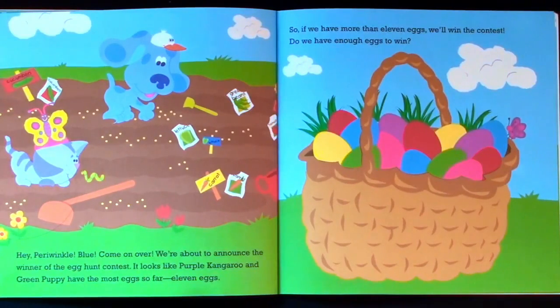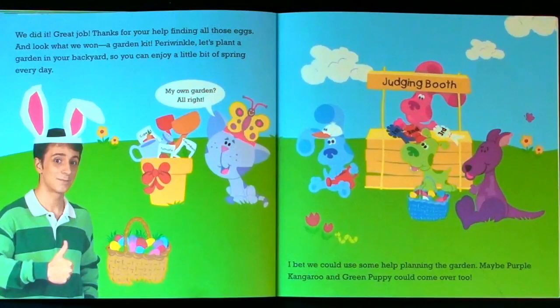Hey, Periwinkle, Blue, come on over. We're about to announce the winner of the egg hunt contest. It looks like Purple Kangaroo and Green Puppy have the most eggs so far, 11 eggs. So, if we have more than 11 eggs, we'll win the contest. Do we have enough eggs to win? We did it! Great job!